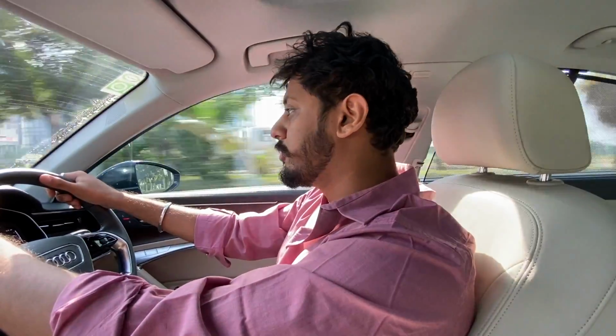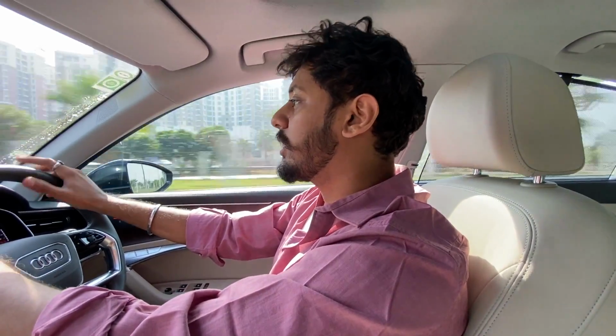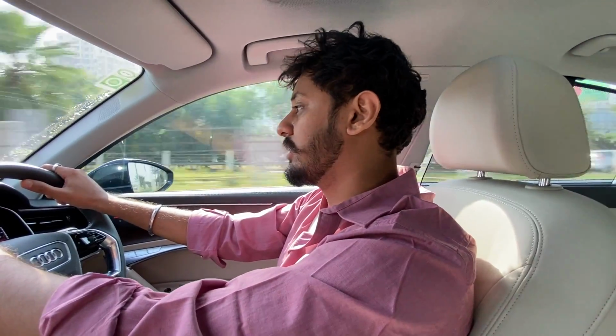However, if you want to use the sport mode, we would advise you to go with the paddle shifters because the complete experience just makes you bonkers. I would say the biggest highlight of this car has to be the refinement levels of its engine. It's far superior, far better than a lot of cars in this segment and in other segments.